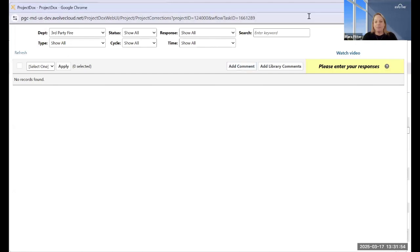By default, up at the top as a reviewer, this will open up to your comments. So your groups, your comments. There are multiple ways to search through comments once there are comments on here, including the cycle, the type, the status. You can even search by keyword. So if you remember that you put in a specific code and you want to find that comment later, you could put that code in the enter keyword and it will find it in all of the comments.